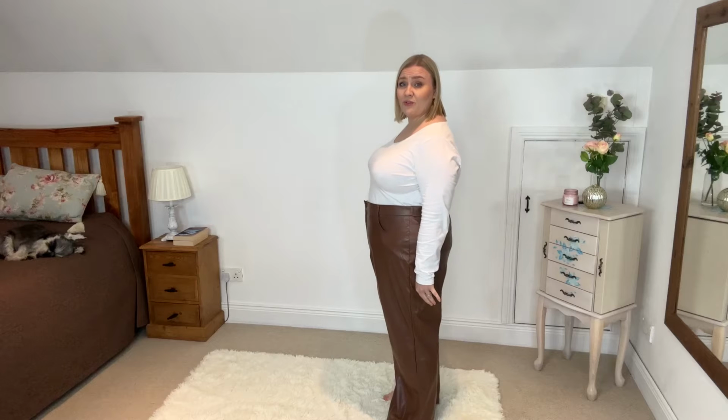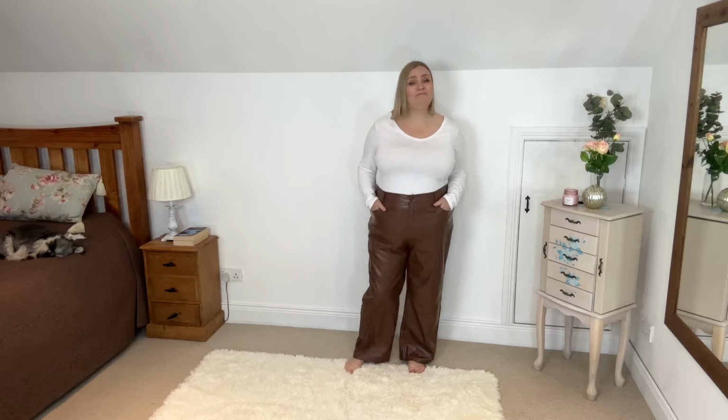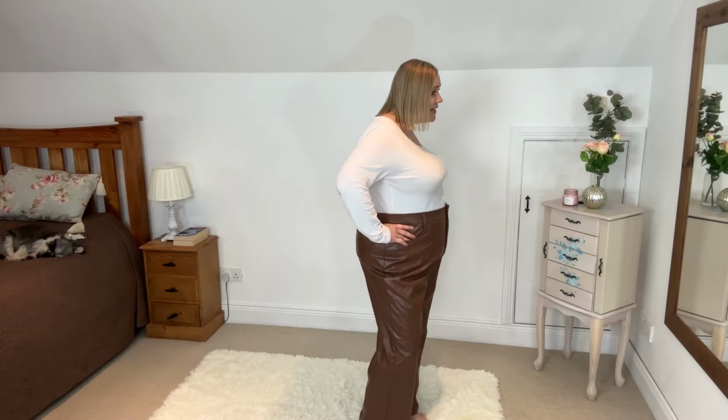But these are really, really lovely. And I just noticed, look how beautiful they skim over my tummy. I really do like these. It is the noise that bugs me. Had they not been making the noise, I think I would have been keeping these because I really do like them. I don't actually mind that they have that shine. I don't think the shine looks as cheap as it does on the black ones. It's just the noise. I think I'm going to say that a lot in this video.